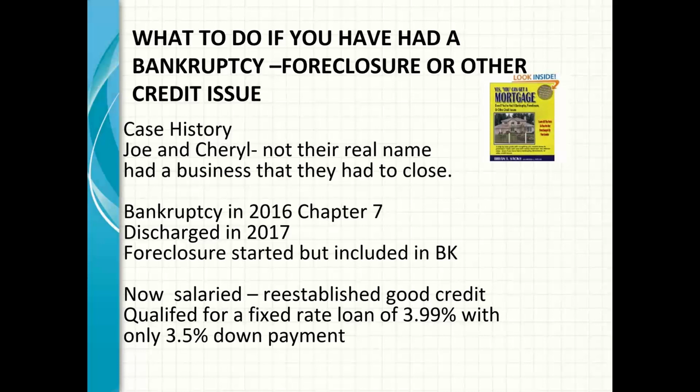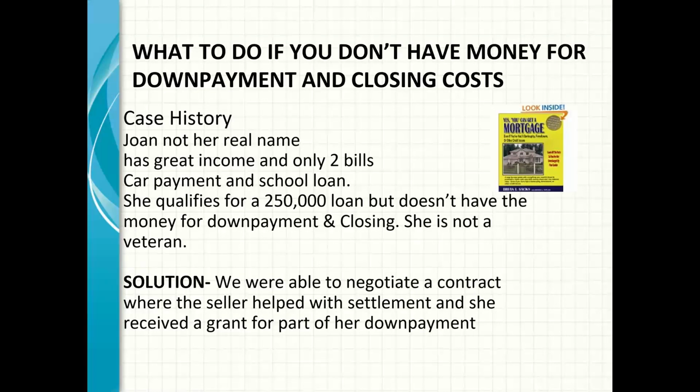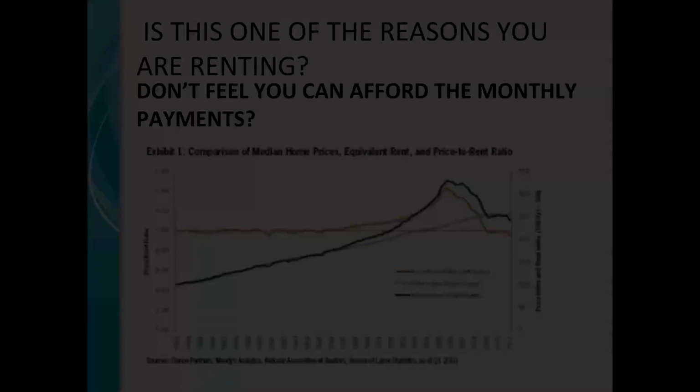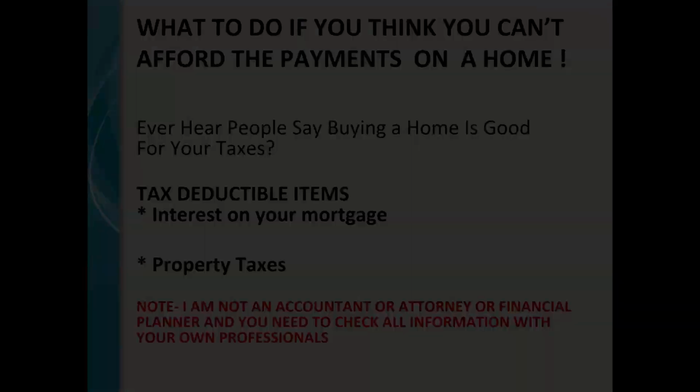Again, I'm not going to spend too much time here, but we can help folks that have had a bankruptcy or a foreclosure. You could be out of bankruptcy or foreclosure one day, and we can still help you get a mortgage. So maybe one of the reasons you're renting is because you don't think you can afford a mortgage payment. My experience here in South Florida has really been that it's cheaper to own than it is to rent. The rents have kind of skyrocketed in the 2.5 to 3 years that I've been here. So what do you do?